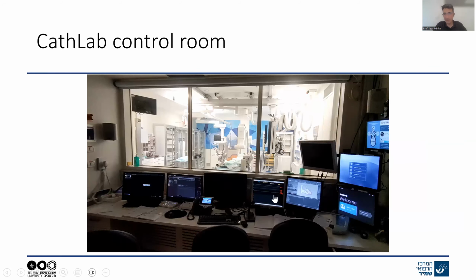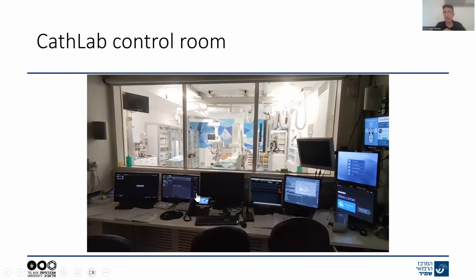For every cath lab, before we go in, I need to show you the control room. Again, this is our lab from the inside. This is the protected glass. When we do our interventions, we have several people with us, and it's teamwork. So this is the control room for cath lab number 1.